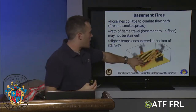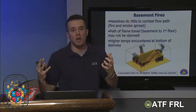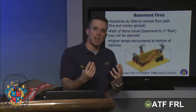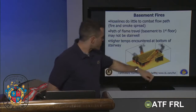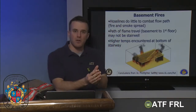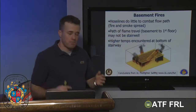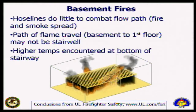Typically, in a basement fire, what kills the people on the first floor and the second floor is that smoke. We all know that smoke kills people because of the toxins, the lack of oxygen. And we're not doing anything to stop that smoke spread. What's a great idea, if there's a door at the top of the basement, shut that door. That's going to block that flow path. That's going to result in ventilation-limited conditions along the flow path and control the ventilation flowing into the room. That's a great idea, but the hose lines do very little to combat the flow path.